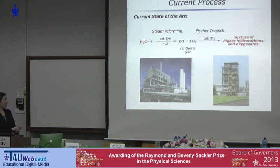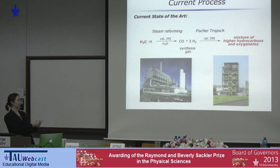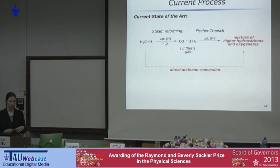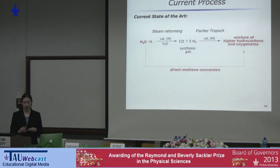And so you take methane, you break all of the useful carbon-hydrogen bonds in it to get to CO and H2, and then do a Fischer-Tropsch chemistry process to get to the hydrocarbons and oxygenates that you might need if you want to use liquid fuels. So this is very energy intensive, very capital intensive. And so for many years now, and particularly in this day and age where shale gas in the States is very ubiquitous, a method for direct methane conversion is an even more urgent problem.